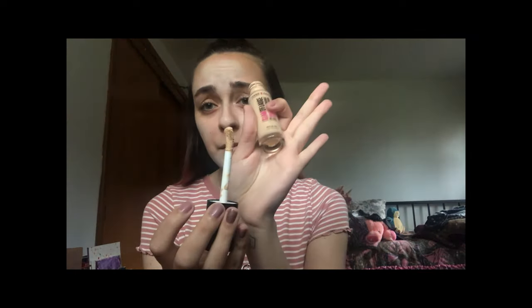Okay, now that that is done, I'm gonna go in with my also Hard Candy, the Glamouflage in 1505 Beige. This has a doe foot applicator, which is a pretty large one.